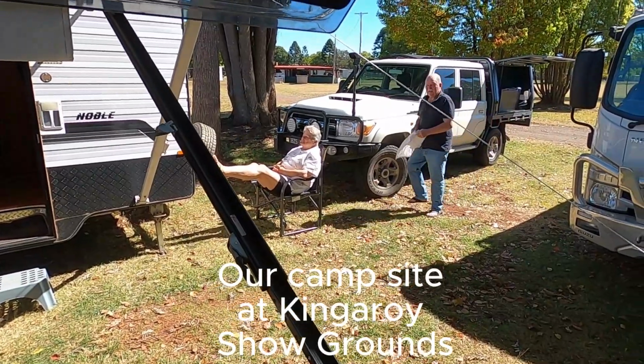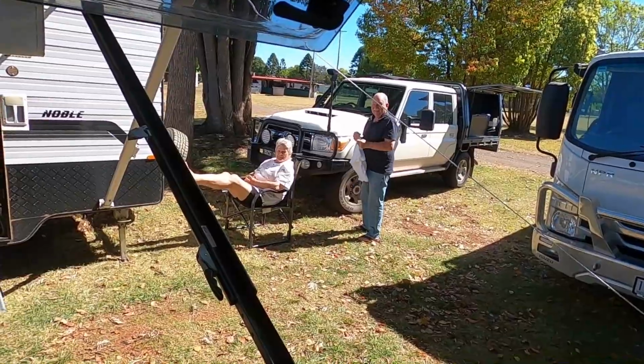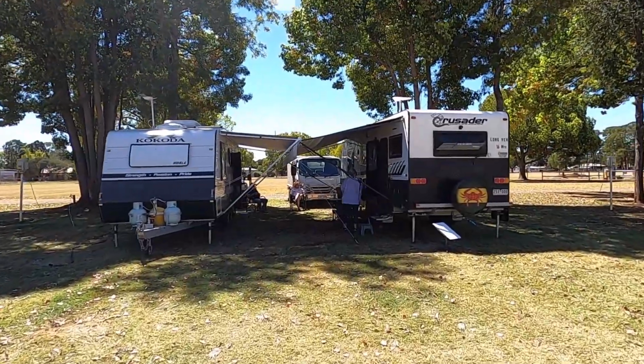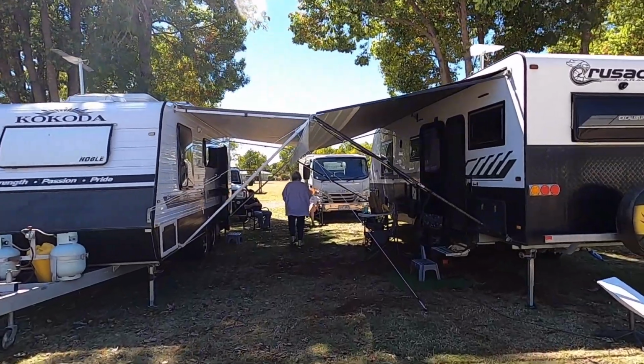This is what you do when you go camping. This here's our little campsite, set up with some friends for the weekend. Nice and casual.